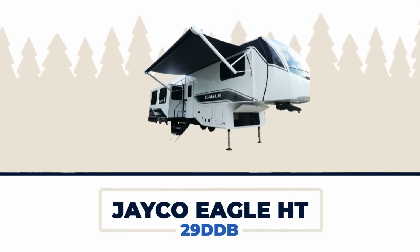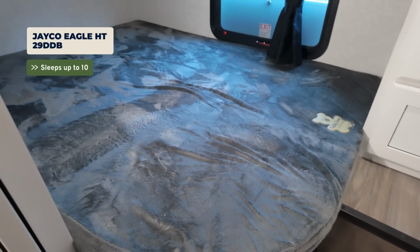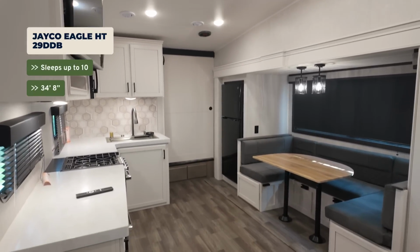Last on our list, we got the Jayco Eagle HT 29DDB. This is a family-friendly fifth wheel that offers more sleeping options than many others in this category. This model is designed with a functional layout that's going to maximize both sleeping capacity and storage space, all within a reasonable footprint of, get this, under 35 feet.